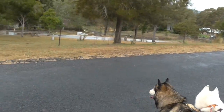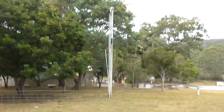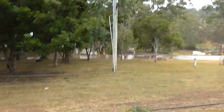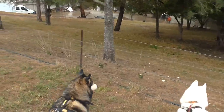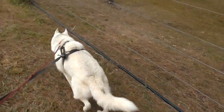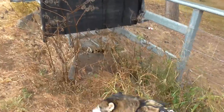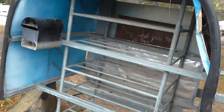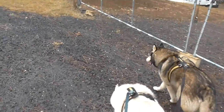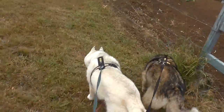Well, I think that's our walk. They've got big sheds down there, so I don't know if it's chooks or vegetables or something. That fence is not electrified, so that's good. We can go close to the fence. What's the sniffing? Pay what you think is fair. Well, there you go. How about that? Can't be much more friendly than that. Pay what you think is fair.